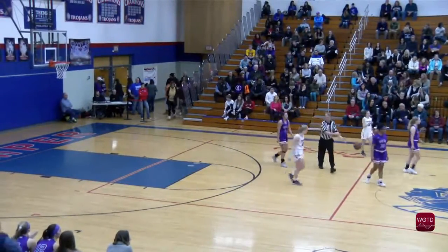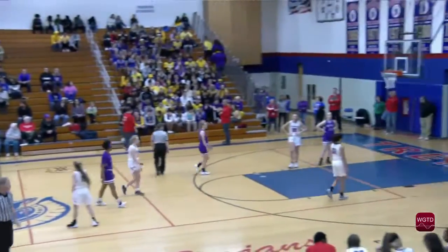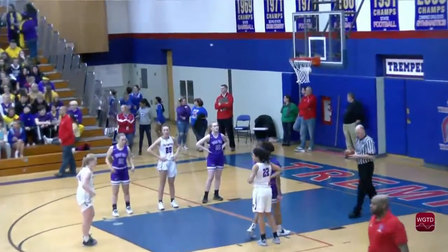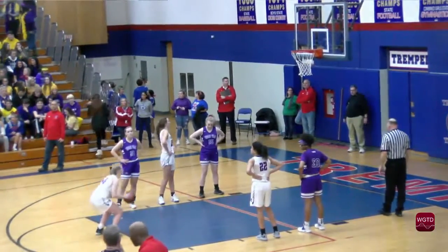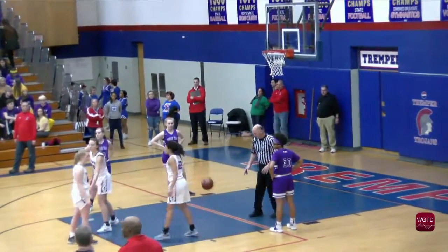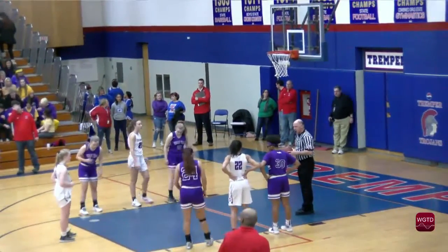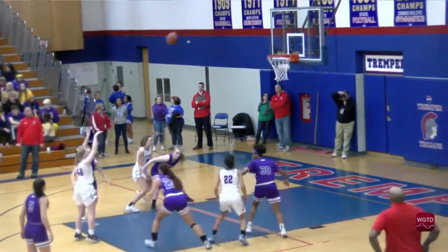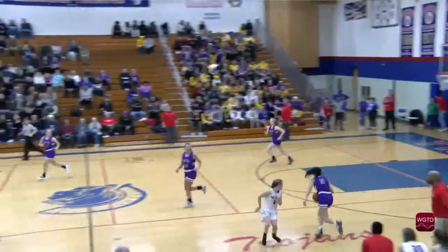And still playing foul and shoot is Indian Trail. They're not going to give it up yet. Kazanowski going to the line. She's had a good game. No good. Ball's up. That one's good, and it makes it an 8-point game, 52-47.